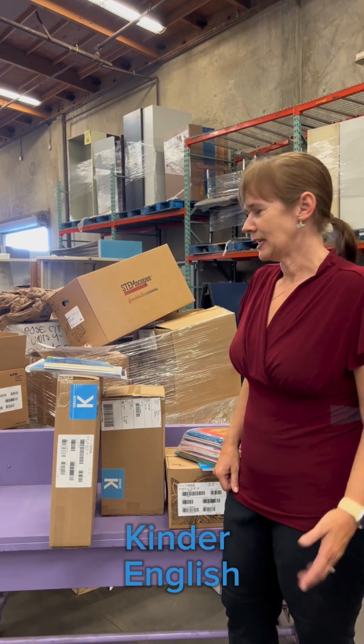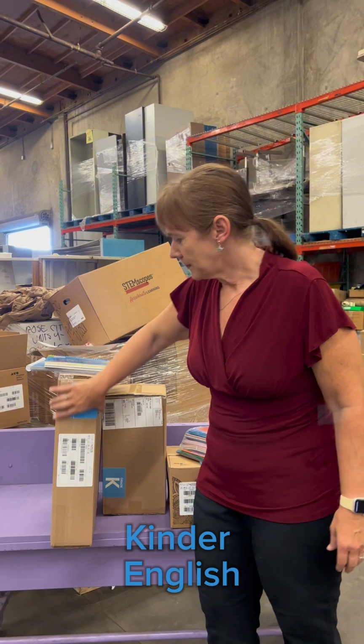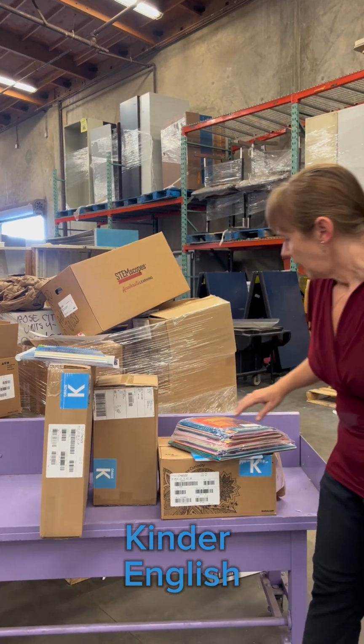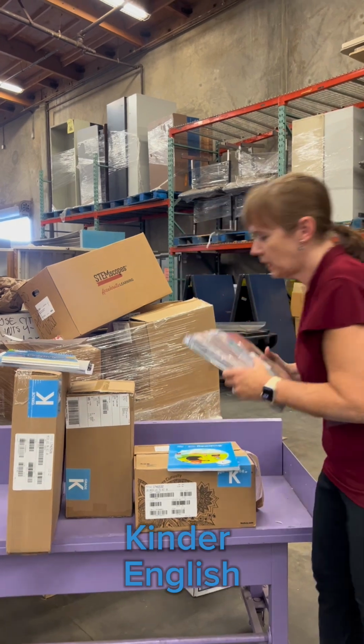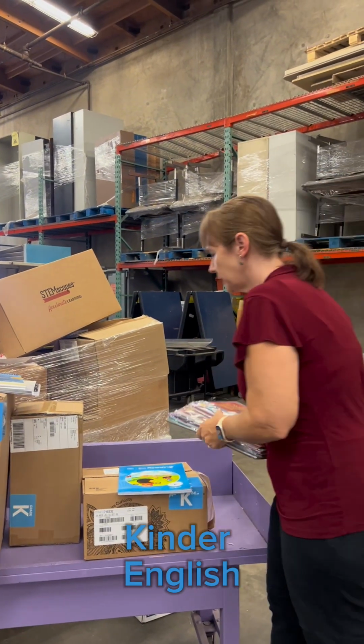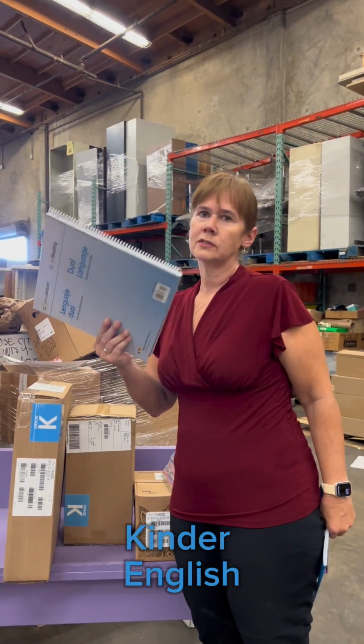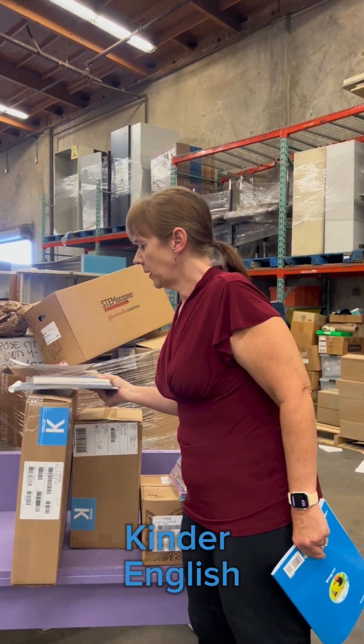So for the English kit, we're going to have a big box. This is a big reader. It has K on it. These are some cards. And then you have one set of read aloud books. They're in plastic bags. And then you're going to have these supplemental, and these are in a box, so each teacher will get one of each.